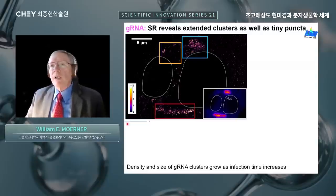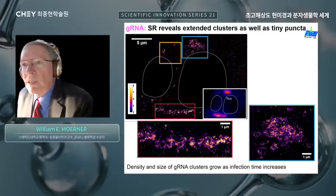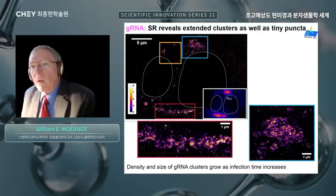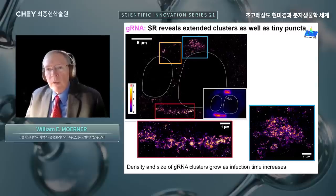The big image is the super-resolution image of this same sample. And now there are many things that we can talk about here in a general sort of way. First of all, there are extended clusters of gRNA, which are many, many copies of gRNA. And this image here, these clusters, if I blow this one up, you see even more very fine detail. The coloring here represents how many molecules, how many single molecules are found in each pixel of the imaging.